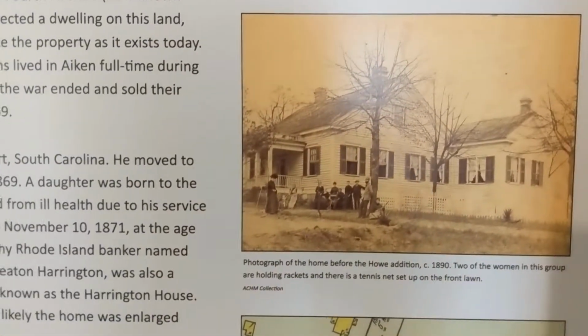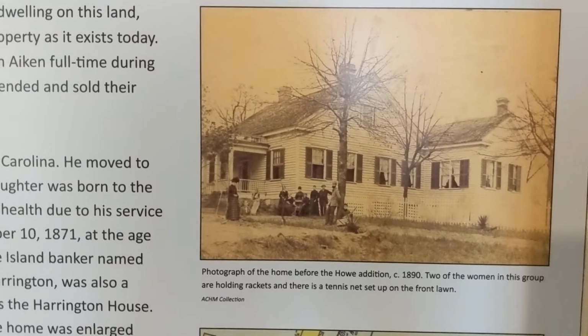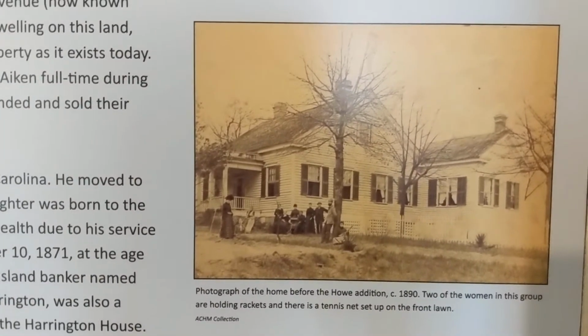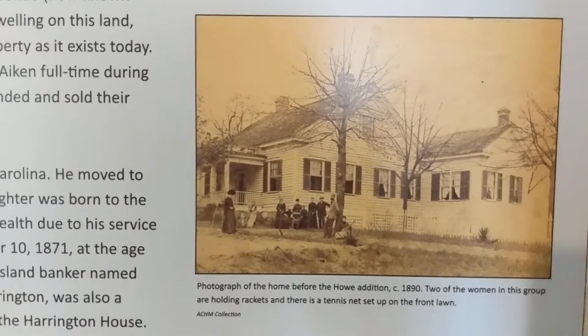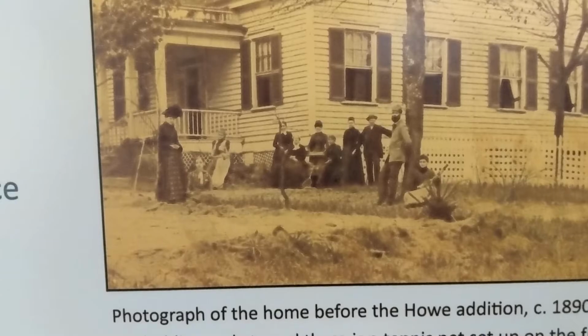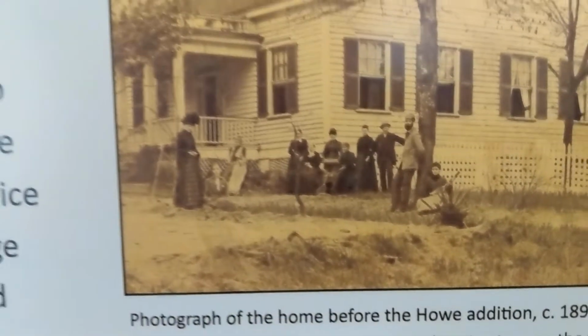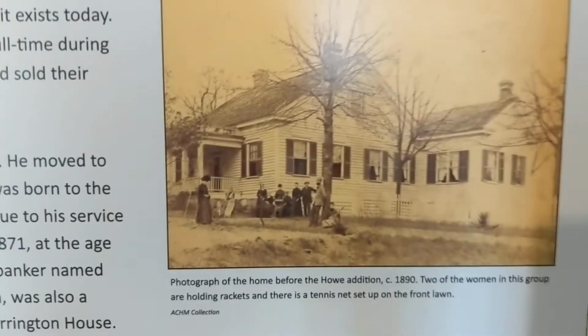Adam Gibson was the first owner of this land here at the corner of South Boundary and Newberry. While we don't have a picture of his house, this is a picture from the 1890s of the house later on with many additions. You can see here the family hanging out front, and it's hard to tell, but they are playing a game of tennis. So kind of cool to know that they were having some fun out here on the site.